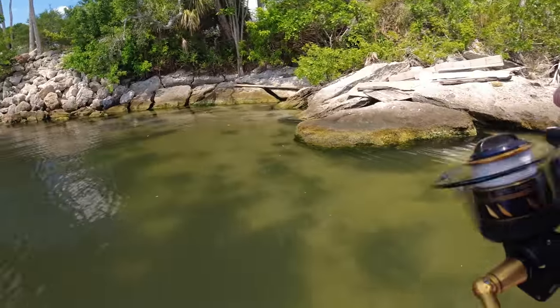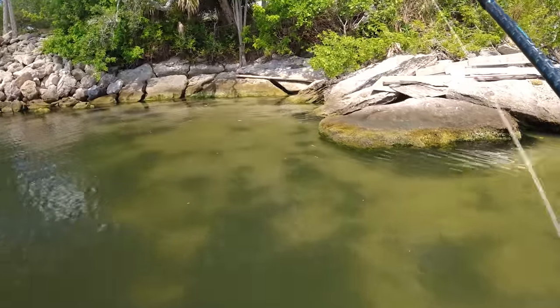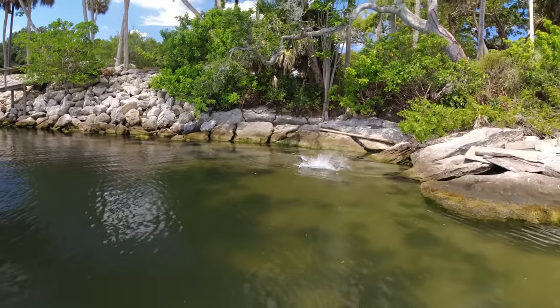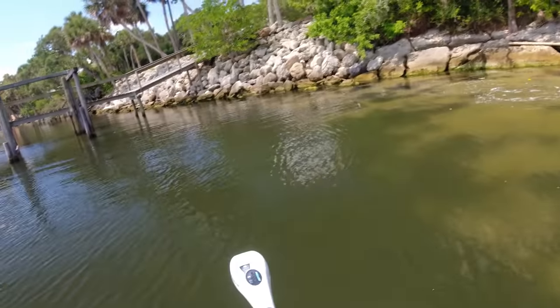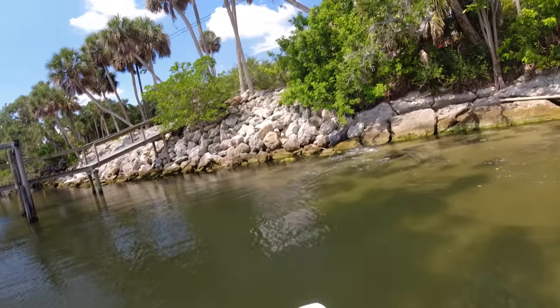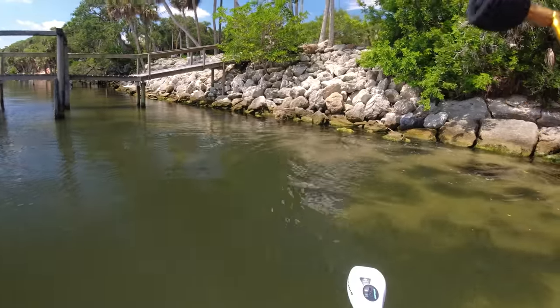Is he gonna see it? That's the question. Oh, he's on it. Oh, there it is. There it is. That was a good eat. Good eat. Oh boy, good eat. That was a subsurface snook eat.